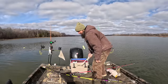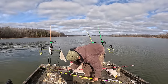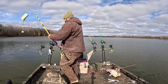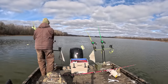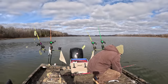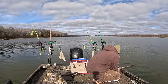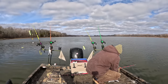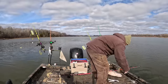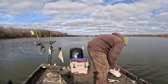Okay. Let me just, and I got rods laying everywhere. Oh, that'd be cool to catch one on that suspended rod. Man, how did you do that, buddy? You just, hang on. You ain't doing nothing making a bigger mess, bub.